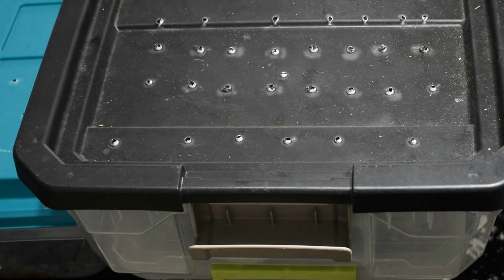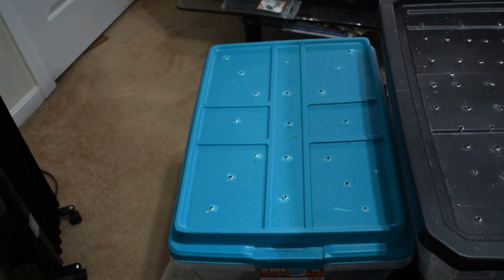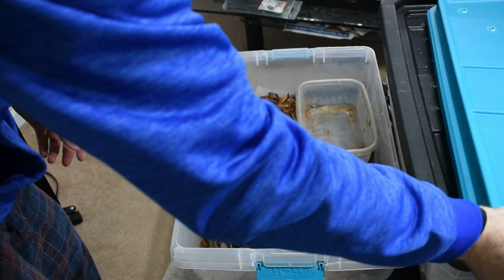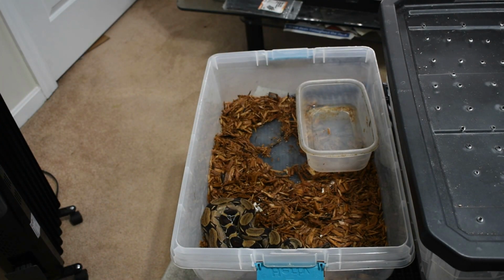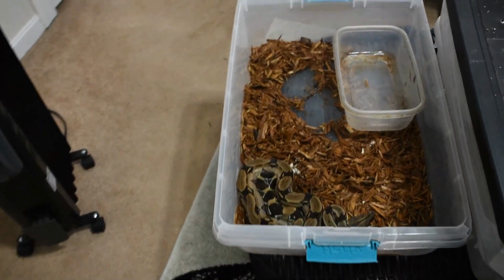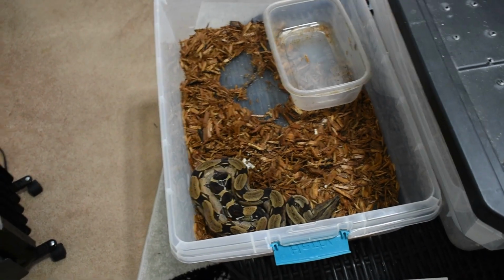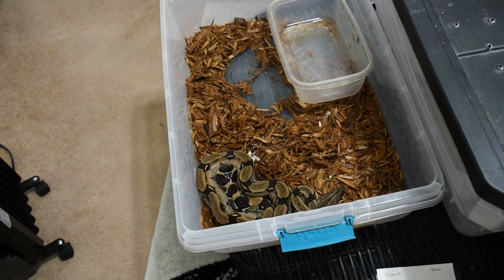And then we'll try to come over here and look at her, and she's just been dumping everything out in her enclosure. So this is my poor girl that has been through a lot, so we'll see how she does.